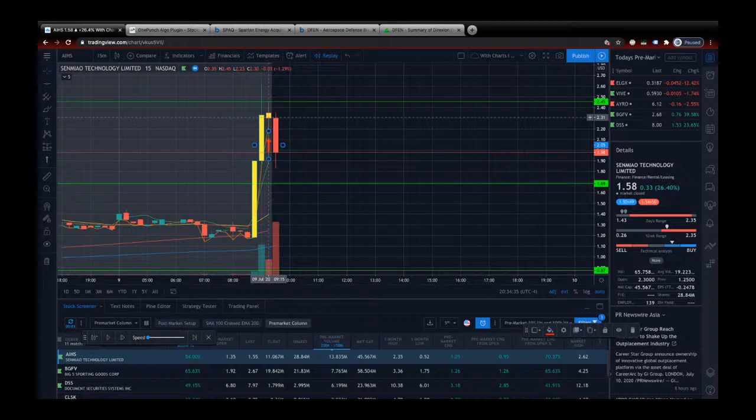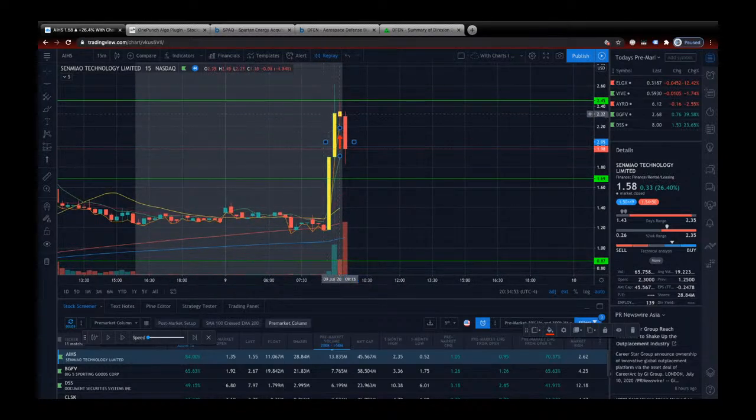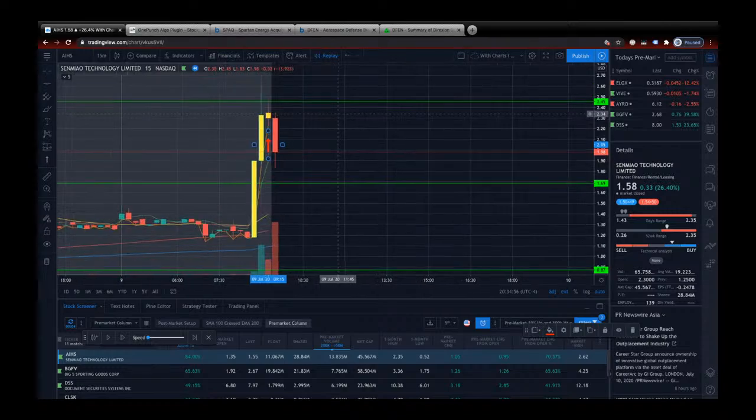If you are holding this stock, this is actually a good point for you to sell it. At this point, if you sell, let's see, somewhere between 2.35 and 2.45, then you could have made the profit that you held for a couple of days. At the same time, for the shorters, they can jump in and start shorting the stock.